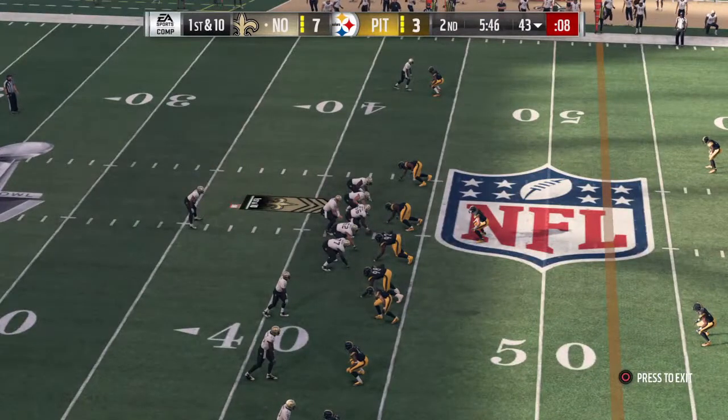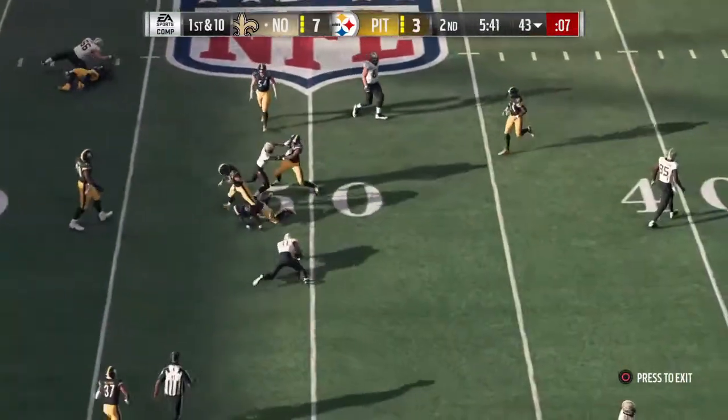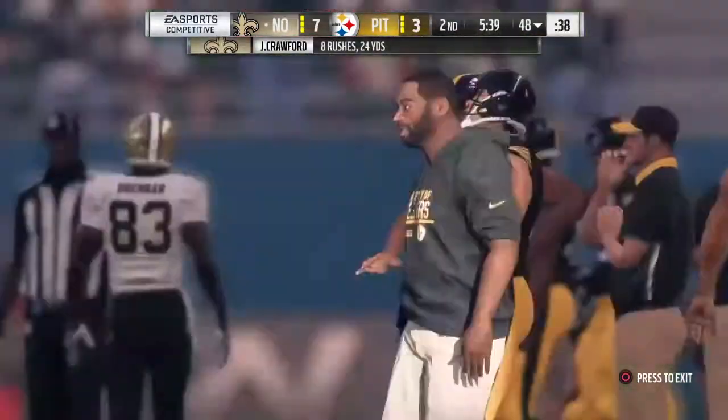Here we go now. Green, 39. Now a handoff here to his running back. And give him about 5 as he gets this up to the 48-yard line.